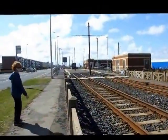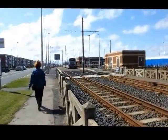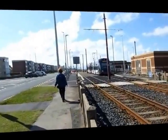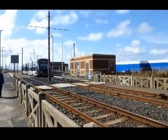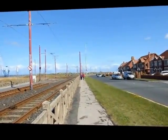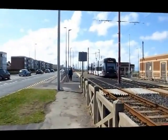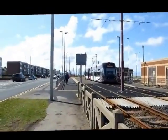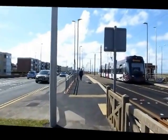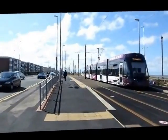Here we are, just taking a little detour off the prom. Got to the sea defence works, soon to be getting back on. This is the main road from Blackpool to Cleveleys through to Fleetwood. There's Cleveleys up there and Fleetwood. There's one of the new trams.